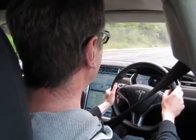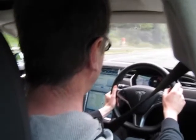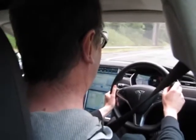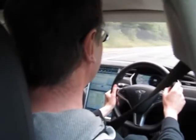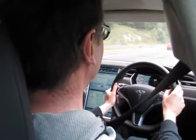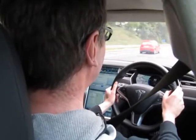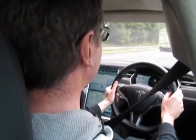The pickup at 70 something now is just immense. It's just brilliant. Anyway, that's it for now. We wait for the next bit of road. Turn the camera off.